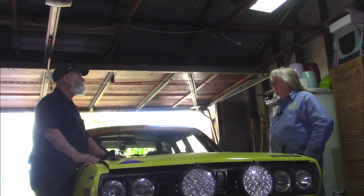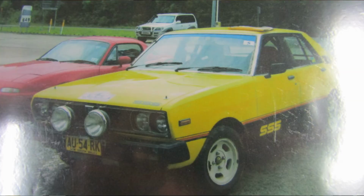Well, let's talk about the Stanza. My knowledge is somewhat limited. They were originally 1600. Was that a deviation of the 1600 180B motor, or was it a clean sheet motor they put in these? Oh, it was just the same old 1600. It wasn't anything special.